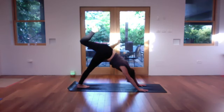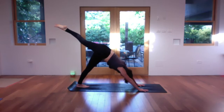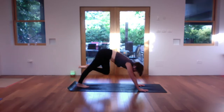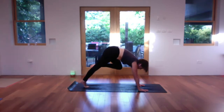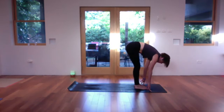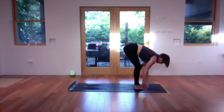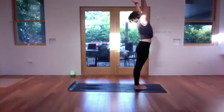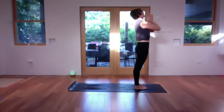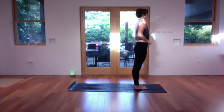Back around to center, level the hips. Parallel with your mat. Lengthen the leg, point through the toes. And then bend the knee, bring it in towards your heart and step the left foot all the way through. Step the right foot all the way through, forward fold, breathing out. Breathing in, swan dive up. Breathing out, hands to your heart. Drop your hands, Tadasana, notice how you feel.